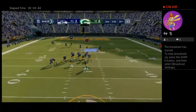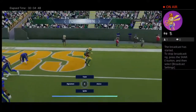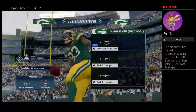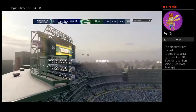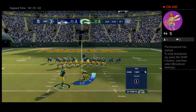Off the play fake to Jones. Here's Rodgers. This is caught, and he's going to take it in. Touchdown, Packers. Marquez Valdez-Scantling, 30 yards. And the Packers have taken the lead. On is Mason Crosby for the point after.